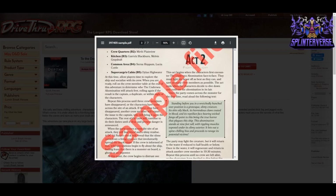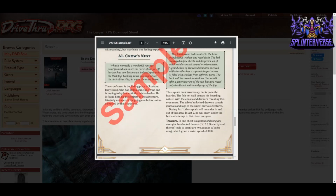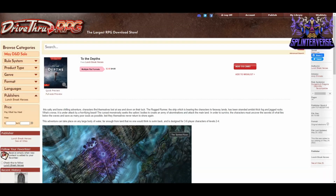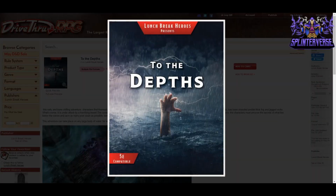And let's read the flavor text here for Act 2. Standing before you in a wretchedly hunched over position is a grotesque, slimy creature. Its skin oily black, its horrendous claws coated in blood, and its reptilian face bearing wicked fangs all point to this being the true horror that plagues this ship. The abomination stands at 9 feet tall, with rippling muscles exposed under its slimy exterior. It lets out a spine-chilling hiss and proceeds to ravage its potential victims. So yeah, that's a fun enemy. But yeah, I like this. It looks like it could be a really cool little adventure with a fun map for sure. So check it out under To the Depths in the links below.